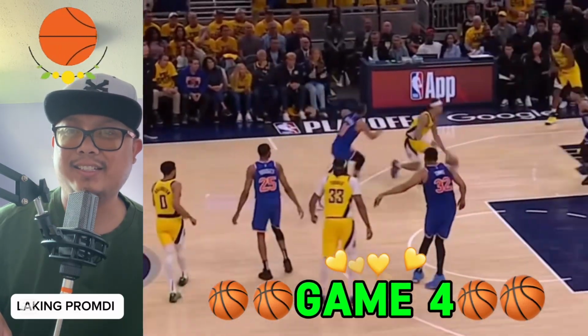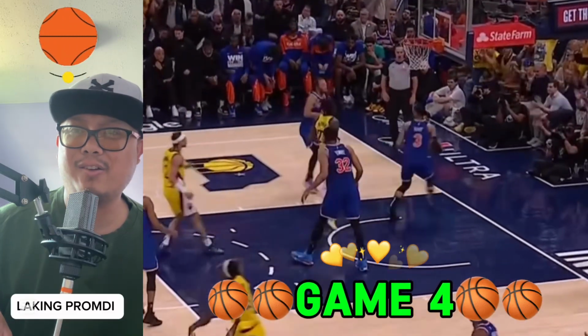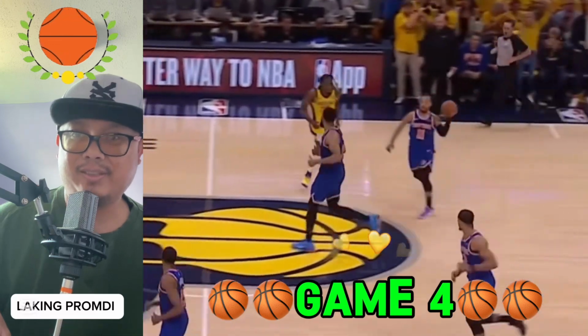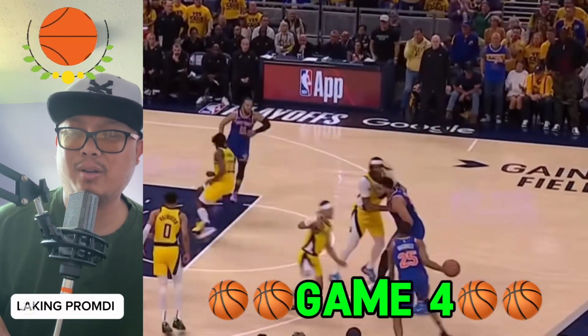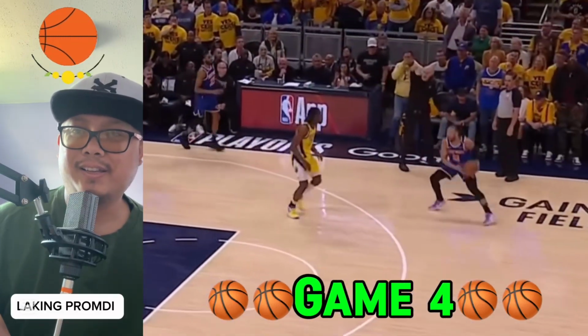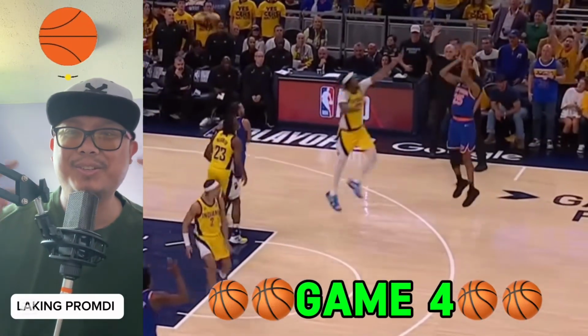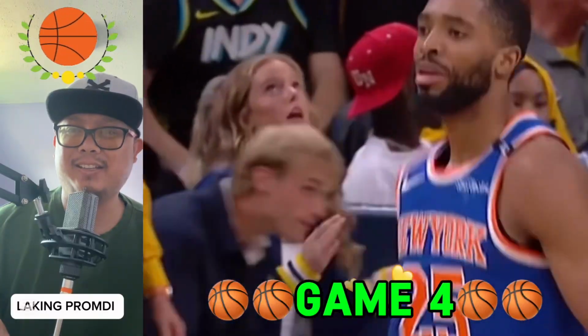Halliburton, Nembhard. It's a 3, Siakam. Good! Big shot. You're not kidding, Kev. My goodness. Bridges around the screen. On top, Brunson. Nesmith will defend. Back to Bridges, another 3. Another hit! He sticks one. 6-point game.